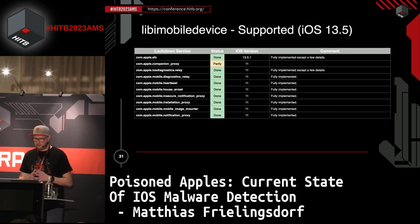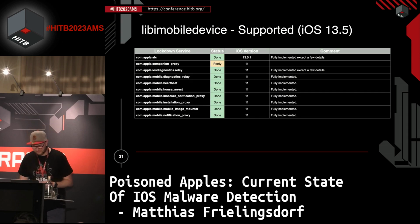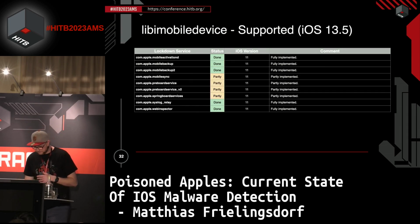If you look at supported services, and that's from the libimobiledevice documentation page, there's a couple of services. I think that page is not really up to date, so it's still from 13.5. There's more stuff which is actually supported by the library right now, and at least for the later services I fixed it, but I didn't fix it for everyone. It will give you, for example, access to the installation proxy, which will allow you to install apps, but you can also get a list of installed applications on the device, and also of provisioning profiles.